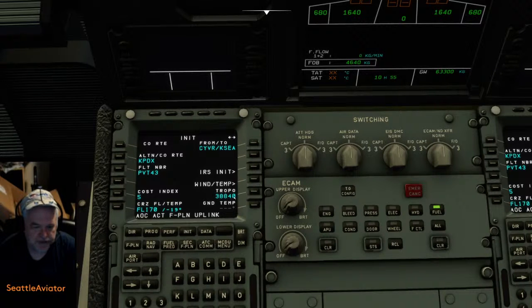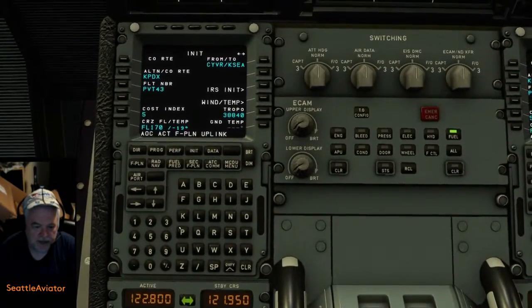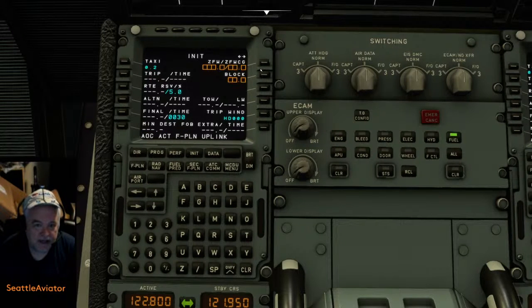Portland as an alternate. The tropopause, I'm not going to check that out because it's way higher than we need to worry about. We're not going to be anywhere near that altitude. Flight level 170 is all we're expecting. 85, I'll change the cost index to get us there a little less efficiently. And we'll bring our zero fuel weight over and our center of gravity.